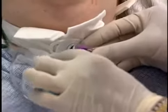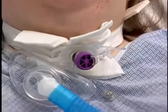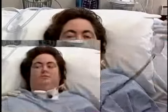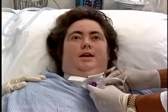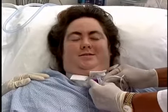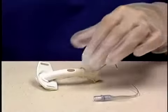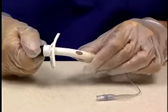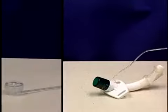To attach the valve, gently stabilize the tracheostomy tube with one hand while attaching the valve to the 15-millimeter hub with the other hand, using an approximate quarter twist. The valve has a friction fit for secure placement. The valve should never be forced onto the tracheostomy tube. The valve can be used with fenestrated or non-fenestrated tubes. However, even with fenestrated tubes, the cuff must be completely deflated.